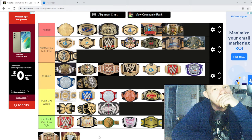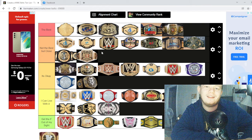So next we have the NXT UK Women's Title. Yeah, this one's going to go in the same place as the tag title. For a women's title, this actually looks really good. That's why it's going in there. And plus, I don't know what it is about it. The white strap does it for me. Yeah, like the women's tag title, there's ways to do a white strap, there's ways not to do it. If you want a white strap, the UK women's title is the way to do it.